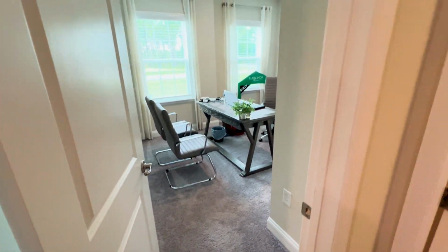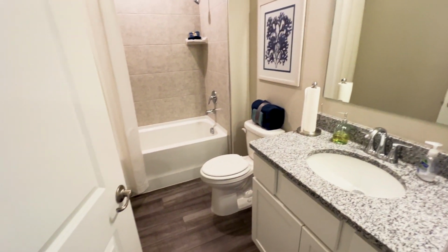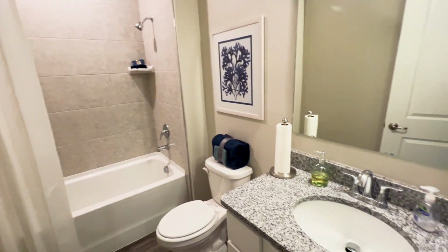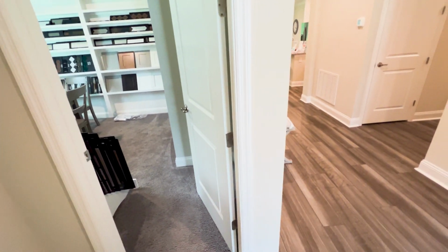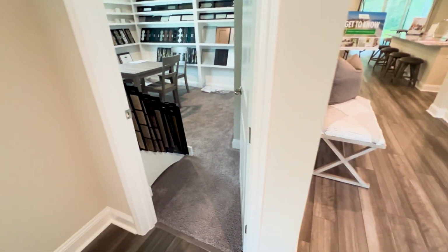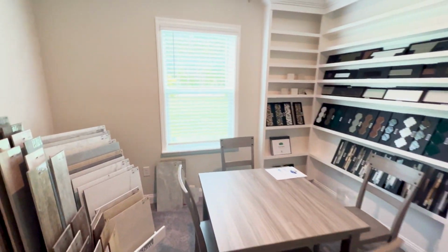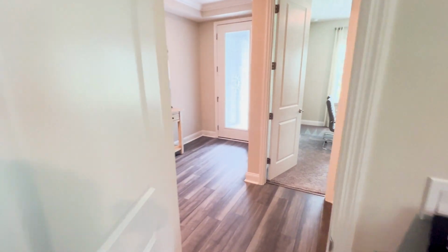Off to our right, we have bedroom number 1, and this is currently being used as an office by the Maronda sales staff. This is bathroom number 1. Of course, you got tile all the way up to the ceiling, stone for your countertops here in the bathrooms, and this is going to have LVP in all the main living areas, bathrooms. Of course, the bedrooms are going to have carpet. This is bedroom number 2. You can see they have plenty of options here as far as choices go for your finishes.